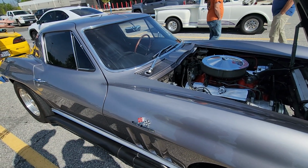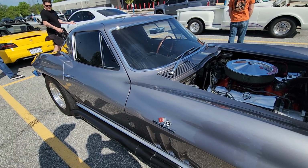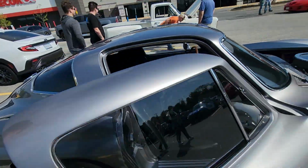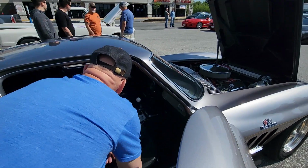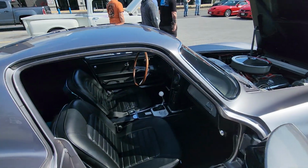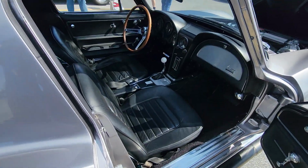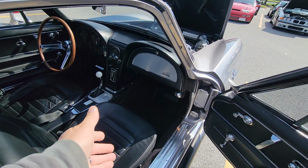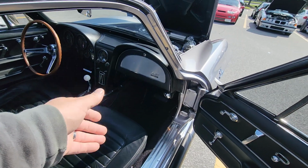So it's got M22 Rock Crusher 4-speed, teakwood steering wheel. Oh, so inside your car, can we look inside there? Sure. The interior looks just phenomenal. That's all original? No, it's not. Okay, so it's been restored. Right. But that's awesome. So 4-speed. Look at your radio, sideways. Yep. Isn't that something, how they did a sideways radio?